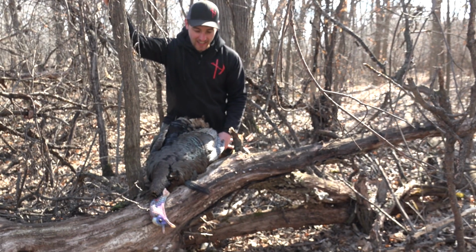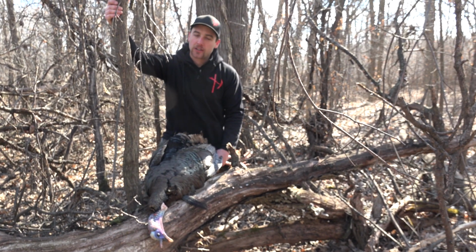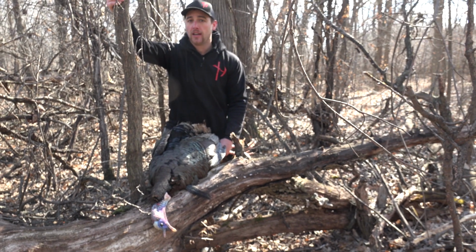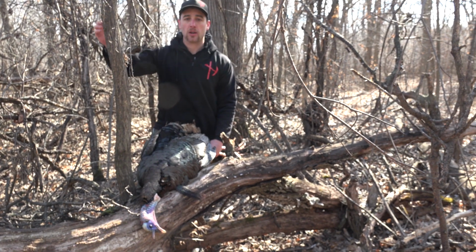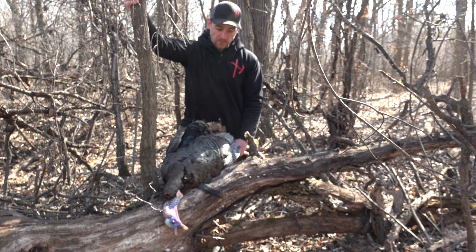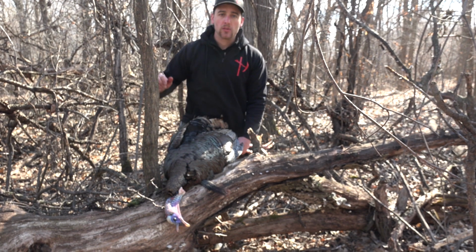2020 opening day. Had a little bit of a hard time getting in, forgetting my release, having to go back to the truck. I think I bumped them out of the roost because they were quiet. Called them, but not too aggressively, just a couple yelps, a couple sets, let them gobble, and then went quiet for about 15 minutes. And boy, did those guys come in.